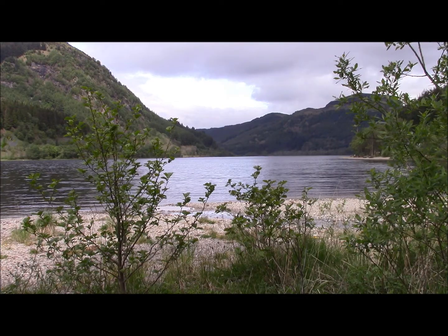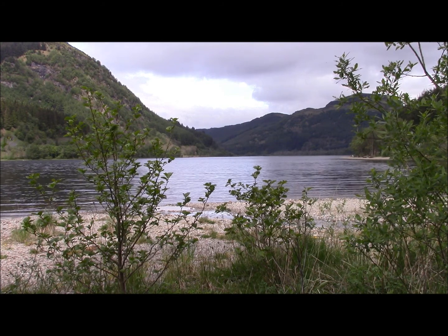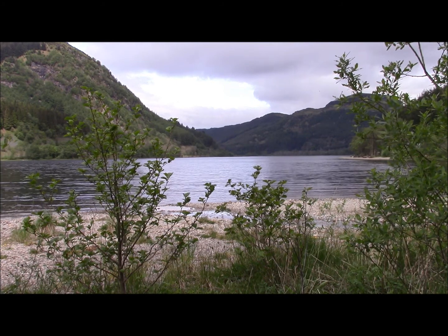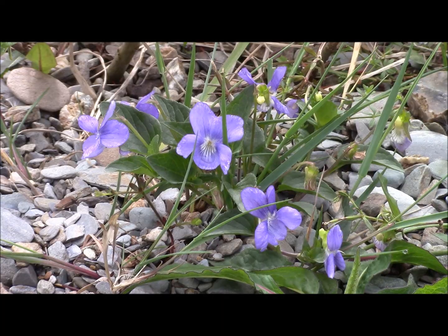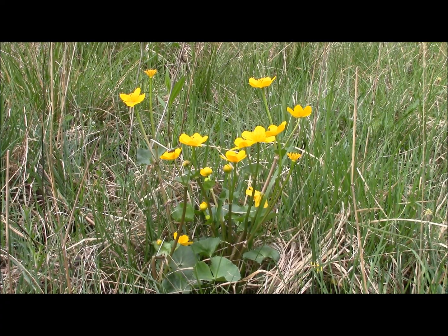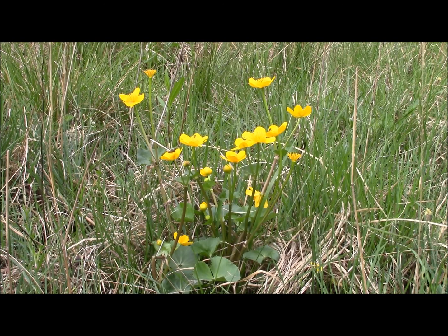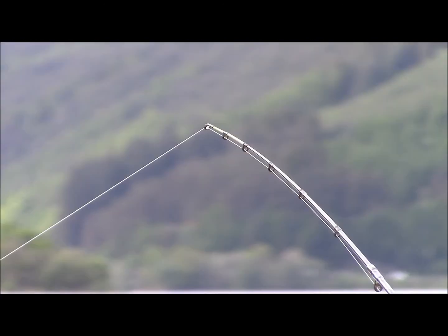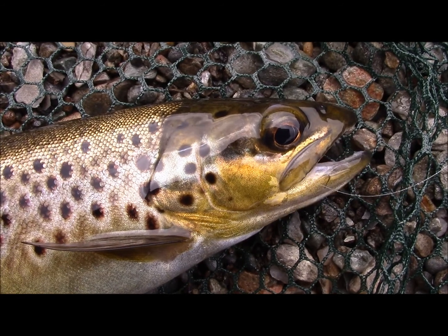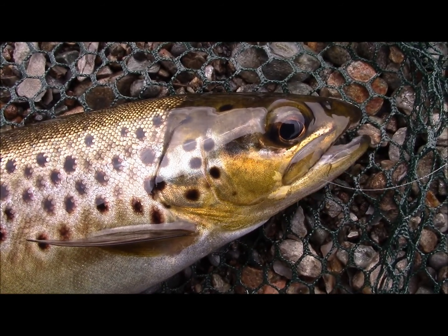Next day, Martin and I decided to try our luck on Loch Lomond, home to the rare Arctic char, as well as big trout and perch. Just above the waterline, dog violets and marsh marigolds were growing on the gravelly banks. It was only after moving up the loch to fish in deeper water that bites began to come. The culprits were mostly dark but beautifully marked little trout.